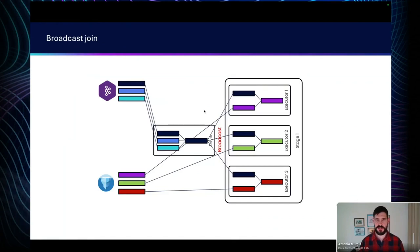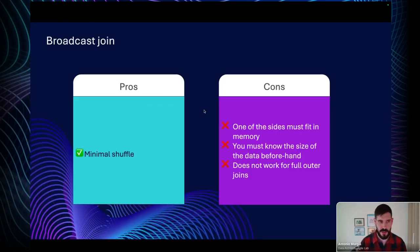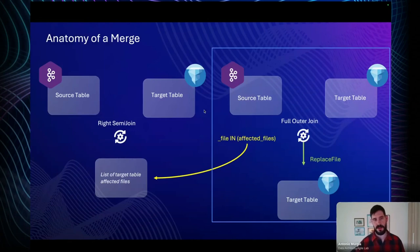Then we have broadcast join, which is a clever trick if one dataset is much smaller than the other one. In this join strategy, the smaller dataset is replicated and sent to each executor, reducing overall network traffic and improving performance by avoiding most of the shuffle. The pros are obviously minimal shuffle, but one side of the join must fit into memory. You must know the size of the data beforehand so that you can broadcast that side, and it simply does not work for full outer joins. And our second job had a full outer join. So that cannot work.